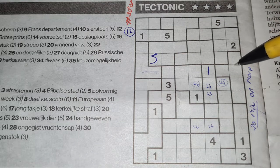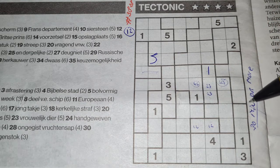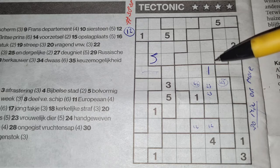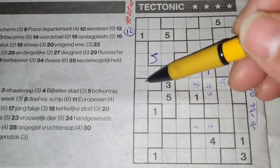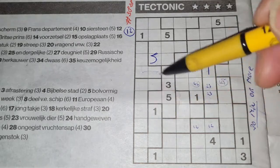Okay, more quarter boxes. Let me scan. No quarter boxes. Then the following strategy is to recognize some shapes, some structures, constructions, or figures, whatever, you name it. For example, we have here the L shape here. We have here the L shape mirrored upside down.